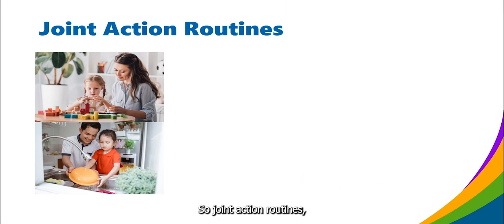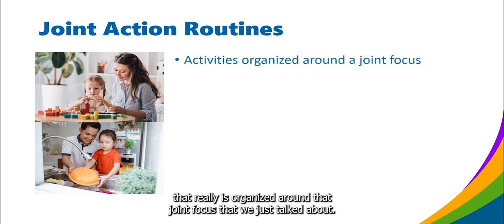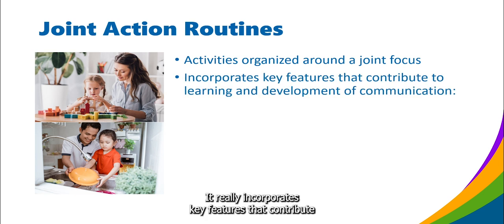So joint action routines. This is something that we commonly use in our entry to school classrooms. A short form for this that sometimes you might hear is JARS. A joint action routine is an activity that really is organized around that joint focus that we just talked about. It really incorporates key features that contribute to the learning and development of communication.